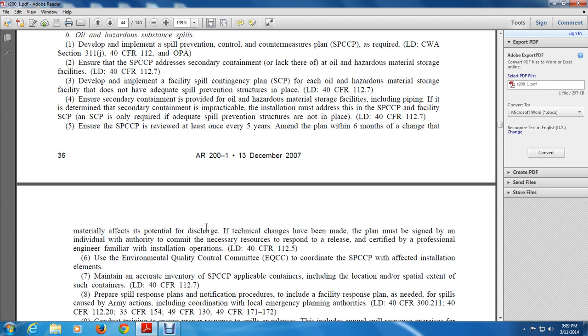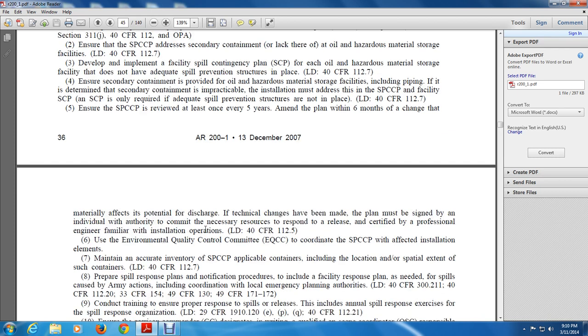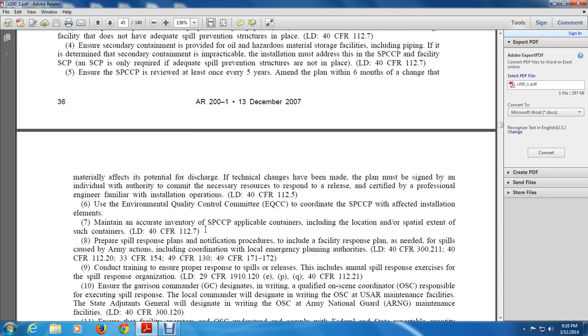Prepare spill response and notification procedures, including facility response plans as needed for spills caused by Army actions, including coordination with local emergency planning authorities per 40 CFR 300.21 and 40 CFR 112.20, 33 CFR 154, 49 CFR 130, and 49 CFR 171 and 172. Conduct training to ensure proper responses to spills and releases, including annual spill response exercises for spill response organizations, per 29 CFR 1910 and 40 CFR 112.21.